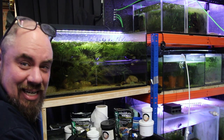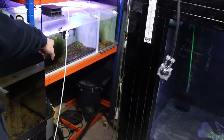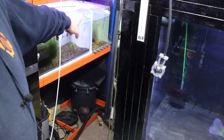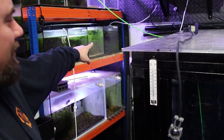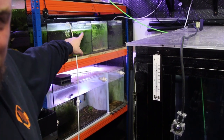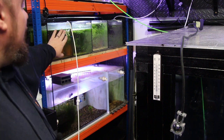This tank down here underneath, empty. This tank over here is the zebra danios. Next to that, the cherry shrimp. If we go upstairs a little bit, we have some random endlers and guppies on the end. Some less random guppies. We'll go and take a closer look at them. And the jade shrimp in this one, and empty.